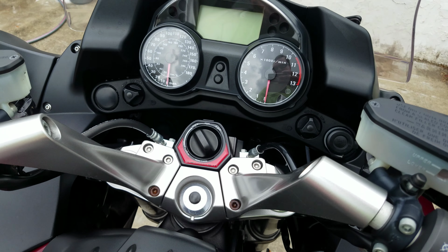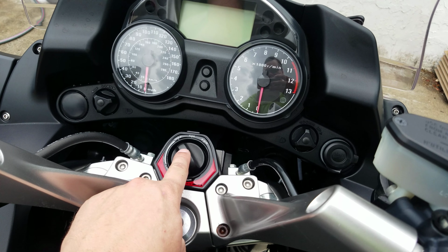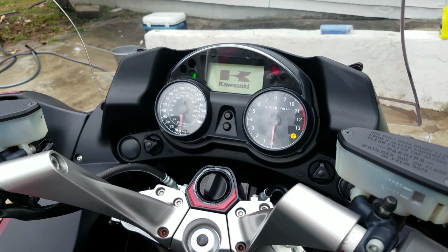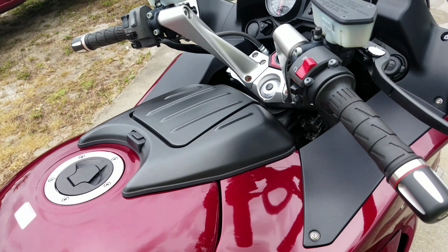This thing's got a key fob you put in your pocket, and then to start it, you leave the key in it. You push down once, wait for the security thing, turn it on, get that cool dash. It's a bit warm because I just washed it and I let the bike run to help dry it, because I always dry it. And you can see I live by a busy road, so it's very noisy. It runs as it should.